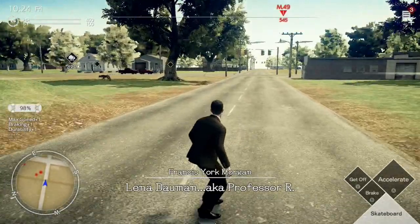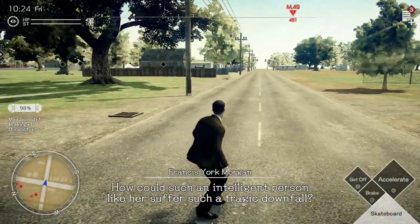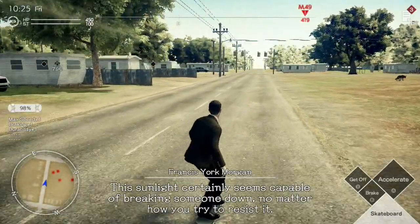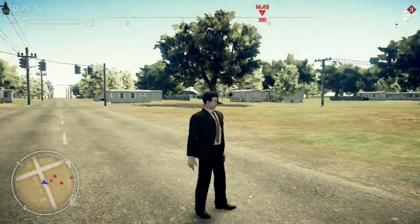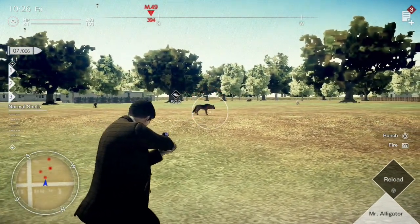Lena Doman, a.k.a. Professor R. How could such an intelligent person like her suffer such a tragic downfall? Does the South really corrupt people, like Patty said? This sunlight certainly seems capable of breaking someone down. No matter how you try to resist it, it's... Let's take care of this wolf, or bad dog. I think it's a wolf. Get him!